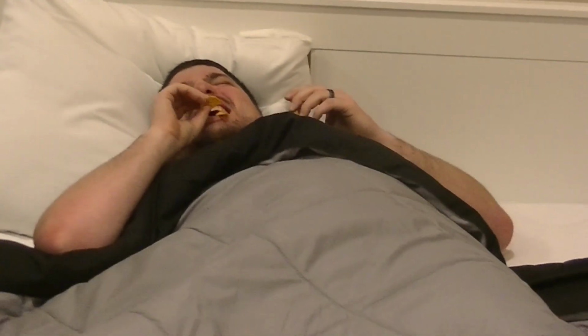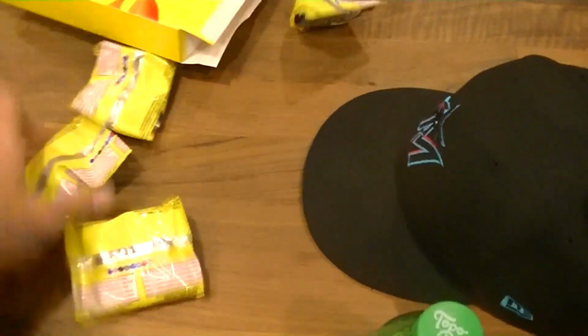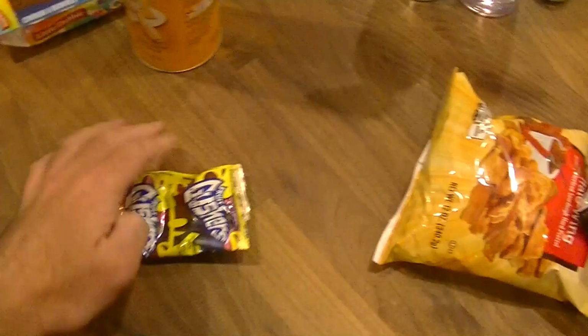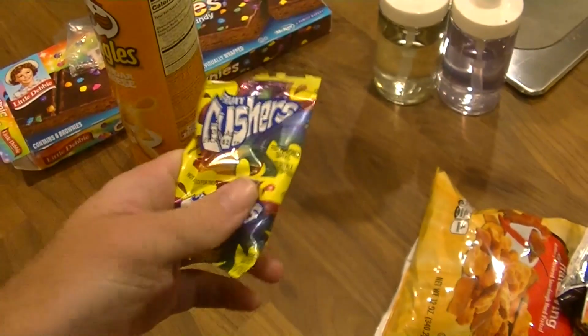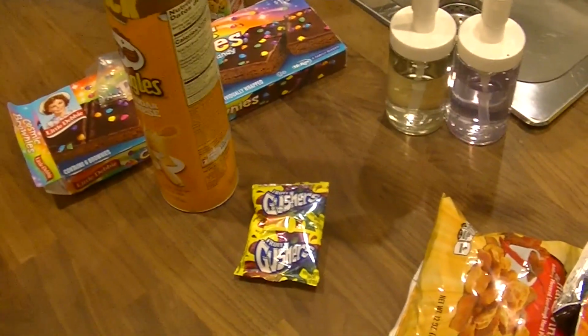It's Smiling Drew. Well, here's the state of the snack table. I had to go get some Gushers for myself. Very excited about this. Look at this. Someone opened up a pack of Gushers and they had one and the rest of them are still in there. Who would do that? The legend would do that.